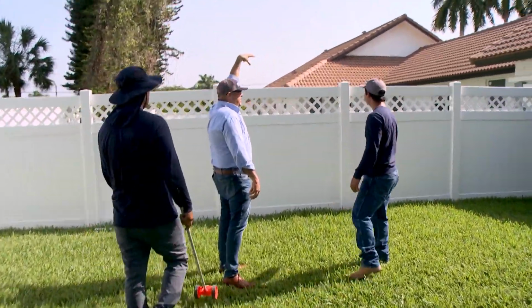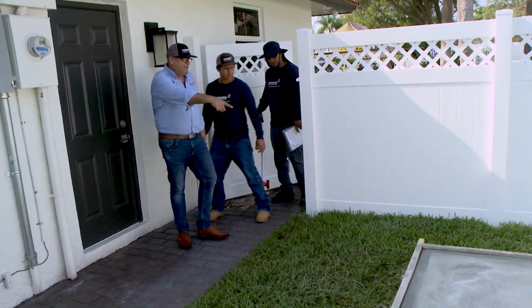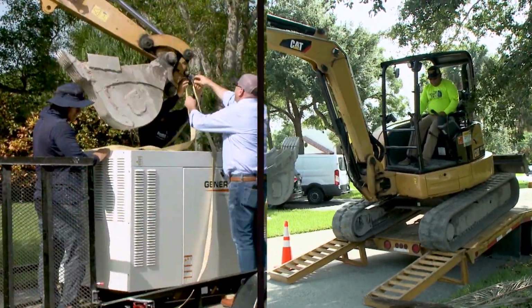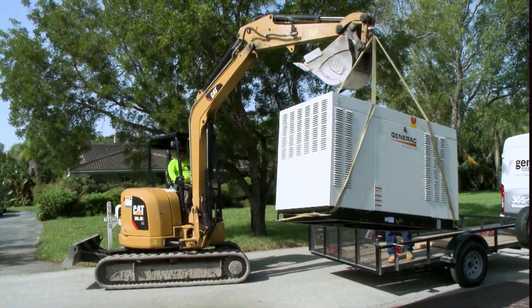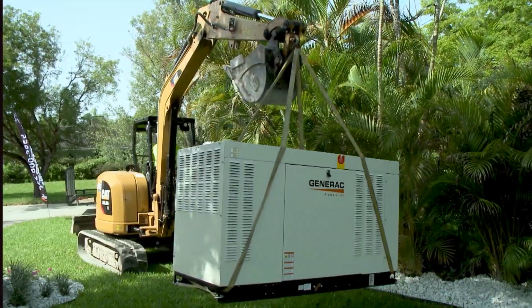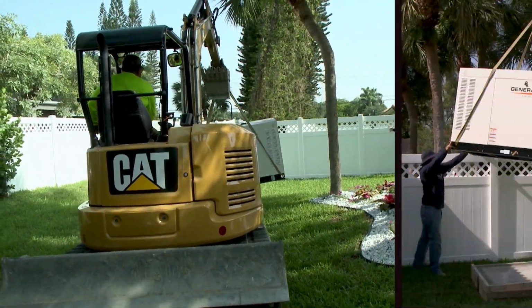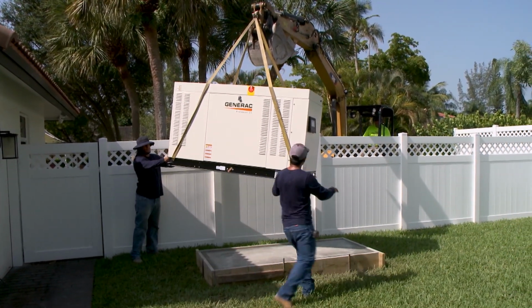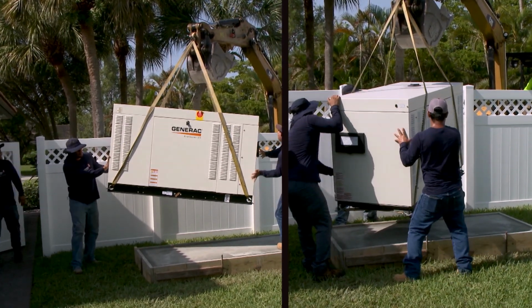A fence divides the yard with the generator on the other side. Not a problem for Isaac and his crew. The generator is lifted over the fence and placed on a concrete slab. From here, it is connected to the home's electrical system.